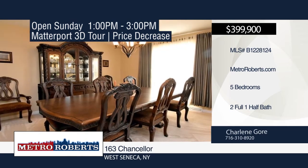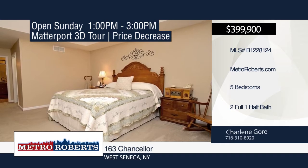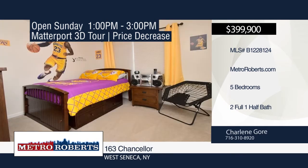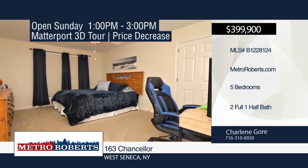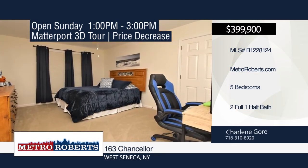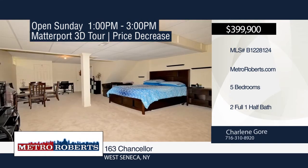The kitchen boasts granite counters, a large island, pantry, laundry room, and a spacious eating area with sliding doors leading out to the yard. The large finished area in the basement has egress window for extra living space. The master bedroom includes a tray ceiling, walk-in closet, and ensuite bath. This home is a must-see with many upgrades already included.